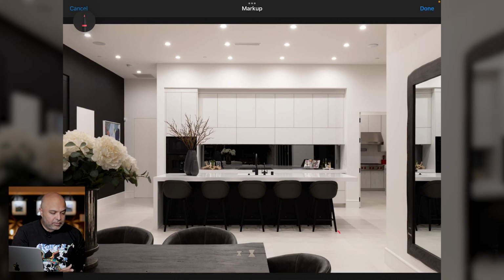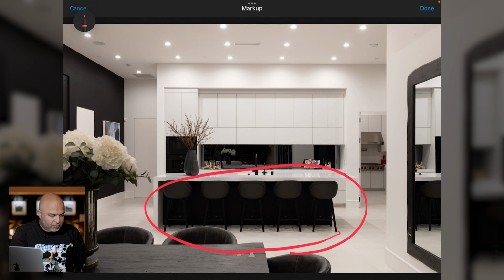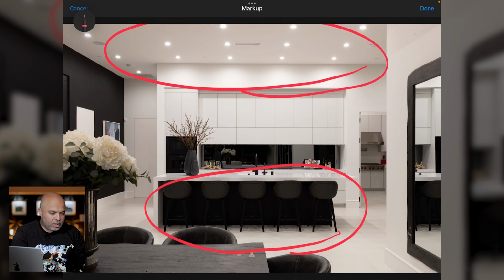The only things that we want to bring up is maybe just right here where the chairs are at, bring that area up so we have a little bit more separation actually between the chairs and the actual island there of the inside that kitchen. And then we want to tone down the highlights just a bit as well. It's a little bit too hot there on the ceiling and onto the wall area here. But other than that, everything looks good. The colors look good for the most part.